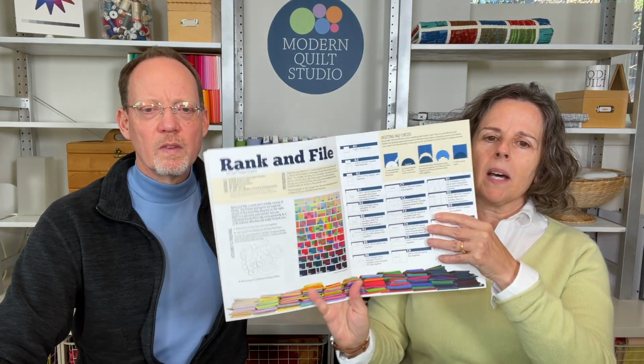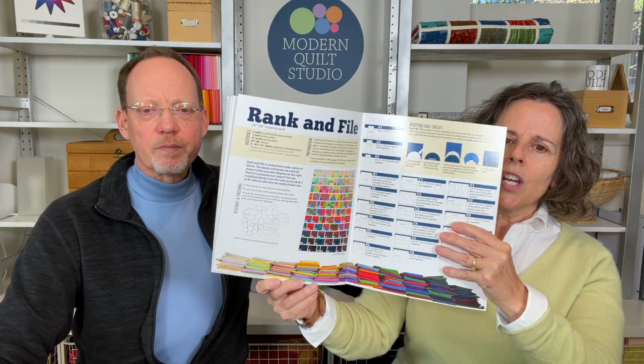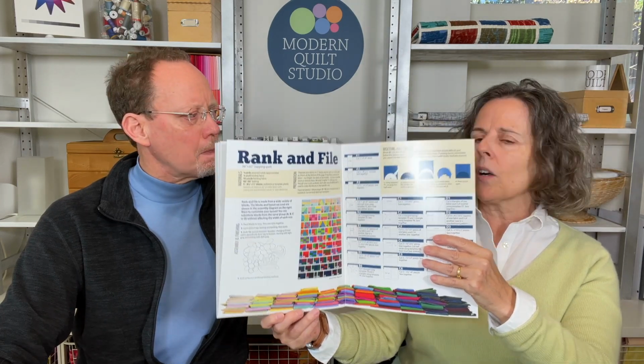I think the one Bill is also talking about in the same issue, well, this is issue 14, is our Rank and File quilt, which has 150 different fabrics. So these are the piles of the fabrics we used. That is also part of what I would consider difficulty, because you have to develop your eye to make a good ombre.